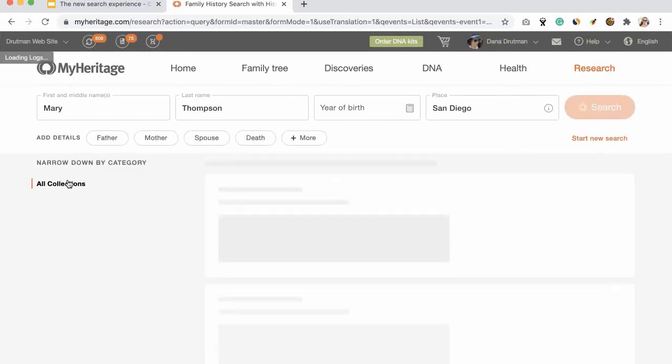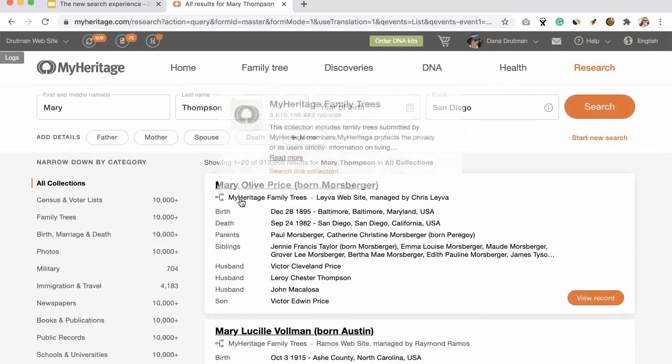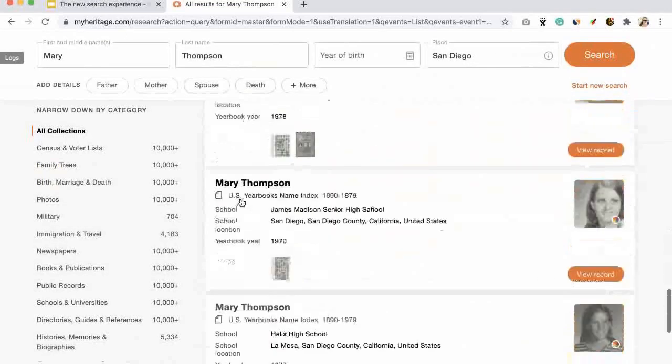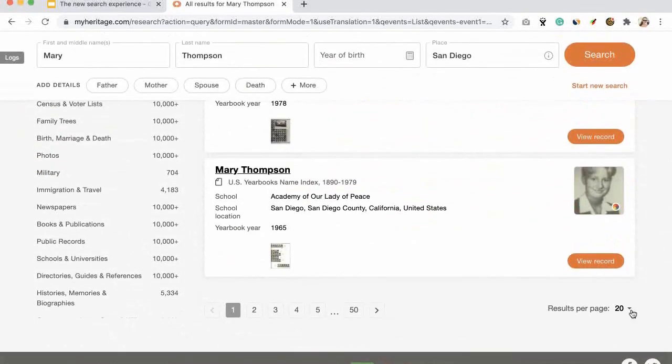Let's go back to our collection. As you can see, you can continue and scroll down and see more information. It's very nice. And of course, at the bottom, you can change the amount of results per page if you want to see fewer or more results per page. And you can also go and see the results on the next page or on the last page. Of course, this type of wild search of Mary Thompson from San Diego will bring us back many, many results. But the more information you add, the more chances that you get a more focused result.